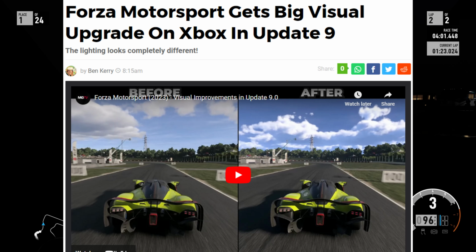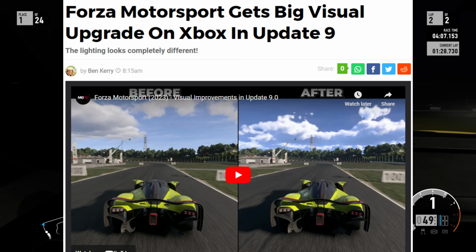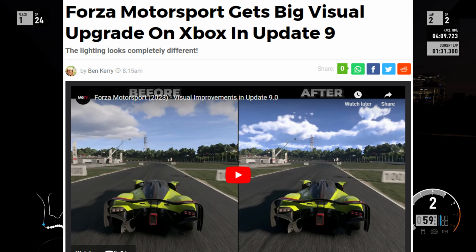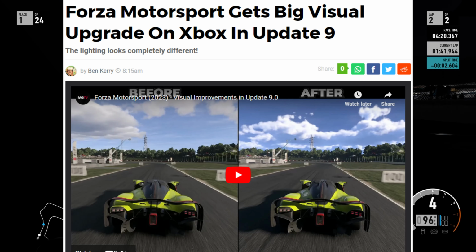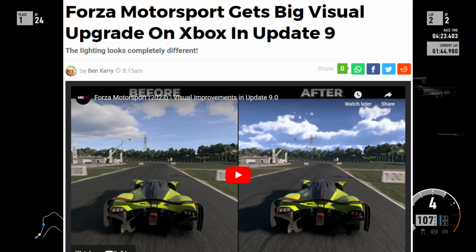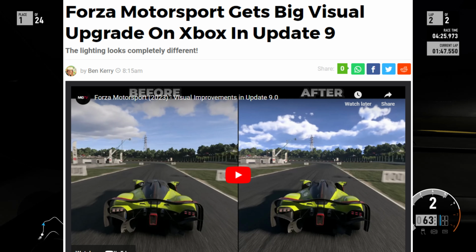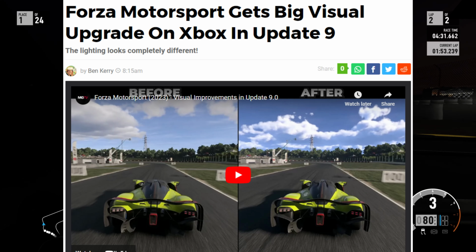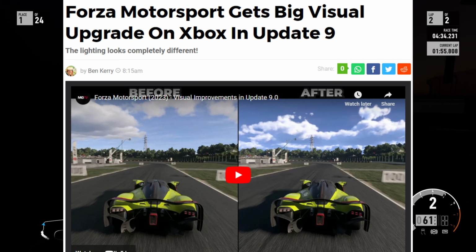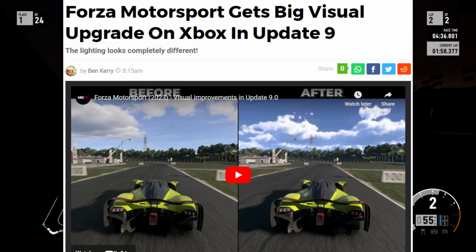So anyway, earlier, Turn 10 Studios dropped Forza Motorsport Update 9, which came complete with a free DLC offer on Xbox. However, one other difference that flew under the radar was a pretty big upgrade to the game's visuals. The dev team had made some massive graphical changes in Update 9. Now, we finally got a good look at these changes in a video, which, like I said, I'm going to link, which compares older updates to Update 9 footage across every track in the game, and the lighting looks like it's changed quite a bit, giving the game a more colorful look, where the overall contrast just seems to pop a lot more. And I can say, honestly, things look much sharper and much better.